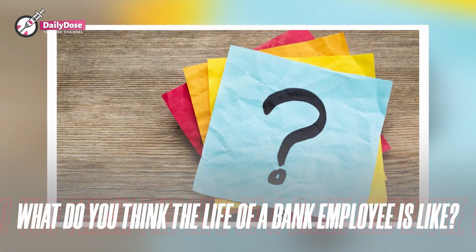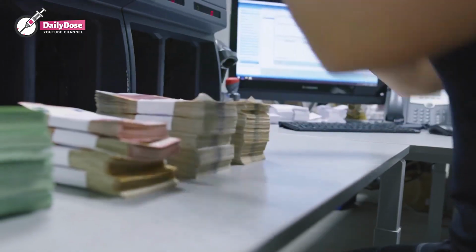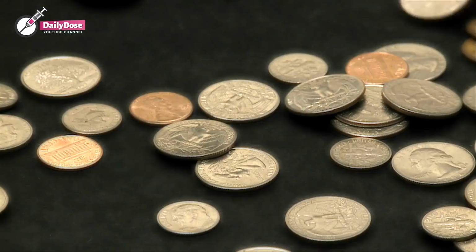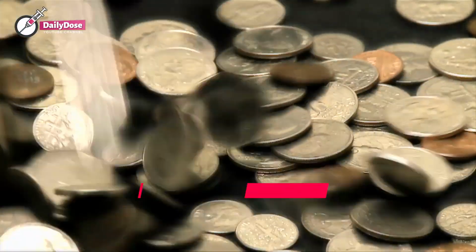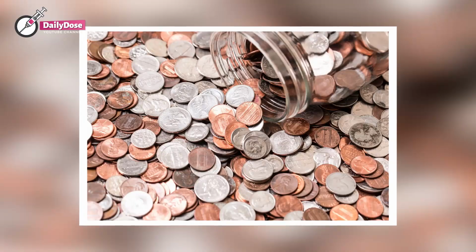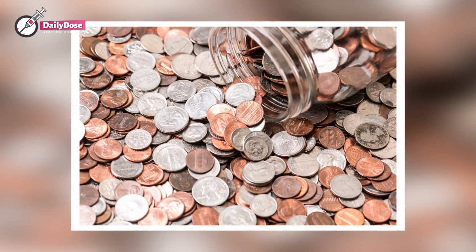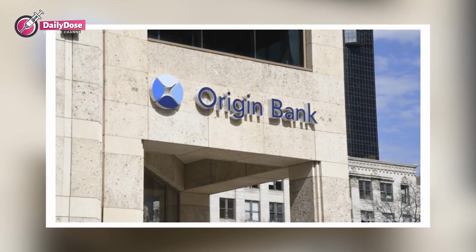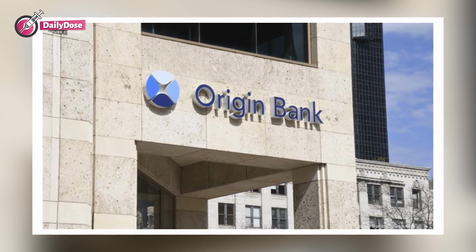What do you think the life of a bank employee is like? Counting lots of bills, writing checks, exchanging money, and so on. You certainly don't expect customers to come in and deposit all the change they had saved up for 45 years. A huge number of coins placed onto your counter. It happened to the staff of the American Ruston Origin Bank in Louisiana.